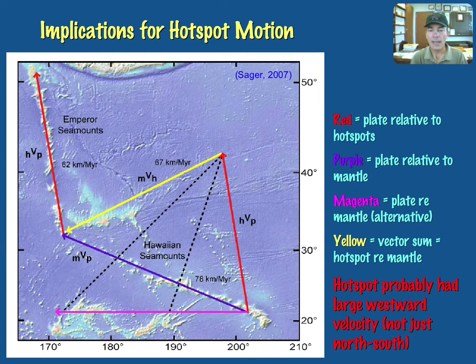All right, so the motion of the hotspot relative to the mantle has to be some combination of the plate motion relative to the hotspot and the motion of the plate relative to the mantle. Now, we don't really know the motion of the plate relative to the mantle, but we can guess. Let's say that it's the same as the motion of the plate relative to the mantle today, which is the Hawaiian chain shown by the purple arrow. Okay, so follow the purple arrow and say that's a diagram that represents plate motion relative to the mantle. If we take the vector sum, what you get is the yellow vector, which says that's the motion of the hotspot relative to the mantle.